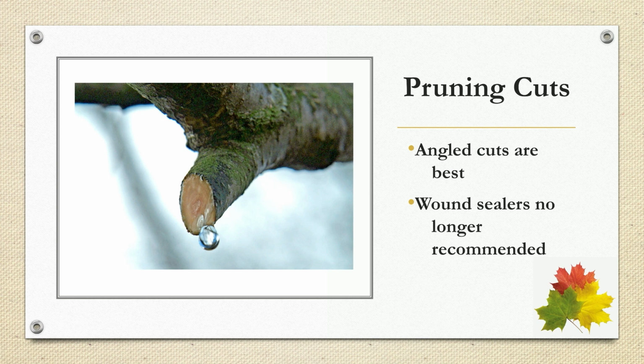And for that reason, and other reasons, we encourage you not to seal off wounds like this. The only exception would be if we're talking about an oak tree that has to be pruned during the active growing season. Then it is recommended you use a landscape paint or something to seal that wound, just so you're protecting it as much as you can from oak wilt. But for the rest of your cuts, you don't need to be using landscape paint.